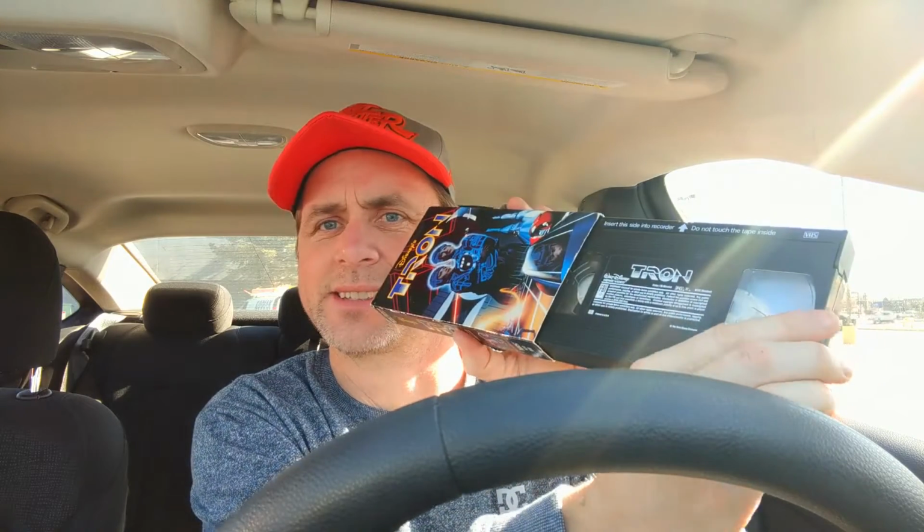This is Tron on VHS. I mean, look at that cover and look at the quality of it. Looks brand new. This is obviously a re-release. This is not from the 80s. This cassette is way too new and the cover looks way too shiny. But who cares? Tron. What more can I say?